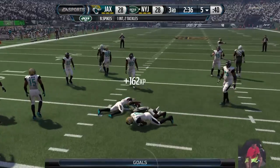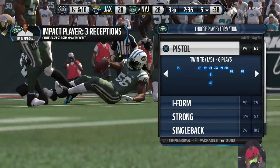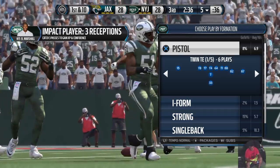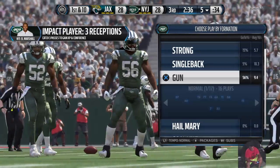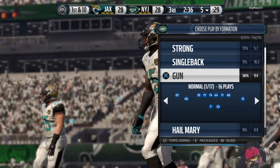Intercepted! Bill, it took almost 3 full quarters before a defensive play really stands out on this one. Well, I was starting to wonder if we were ever going to see the defense step up and get it done. That was good hustle. That's why they made the play.